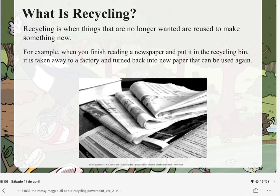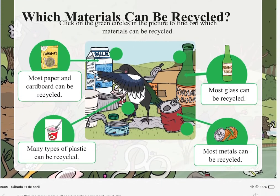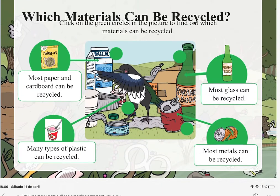For example, when you finish reading a newspaper and put it in the recycling bin, it is taken away to a factory and turned back into new paper that can be used again. So practically everything can be recycled. Most paper and cardboard can be recycled. Many types of plastic can be recycled. Most glass can be recycled, and most metals can be recycled. So whenever we use any of these products, remember, you put them in the correct bin and they shall be recycled.